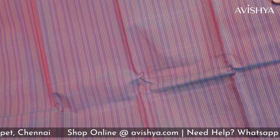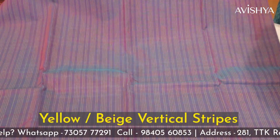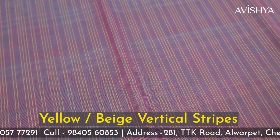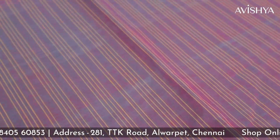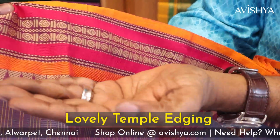At one angle, it looks like lavender. Another angle, it looks like magenta. So it's a nice combination of lavender and magenta. And the vertical stripes are in yellow or beige, light yellow or beige vertical stripes. So it looks beautiful. The borders, of course, are all thread work. Lovely temple edging here connecting to the body itself.